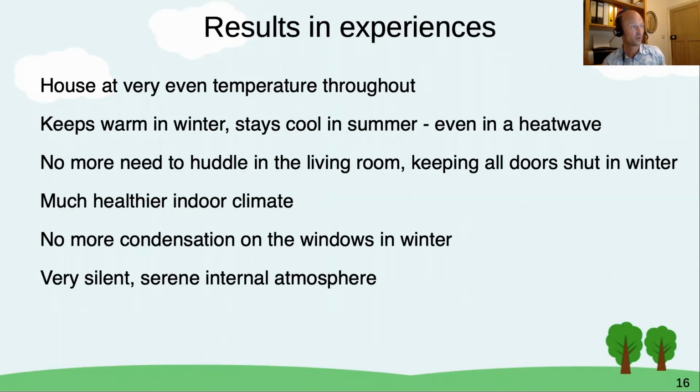And not only does it do that over the year, but we used to huddle in the living room, keeping all the doors shut in the winter because that staircase was so horribly cold. That is no longer the case with the air tightness and the insulation. All rooms are more or less the same temperature. There might be a few degrees difference upstairs, downstairs, but not much.